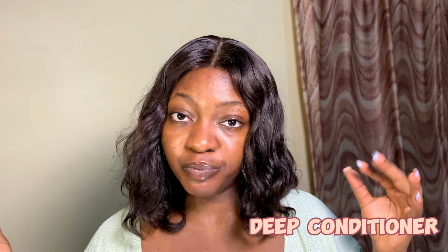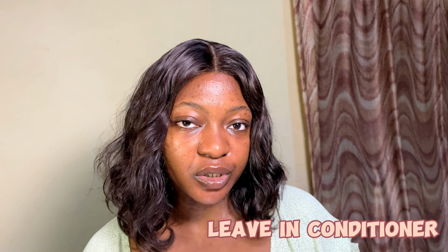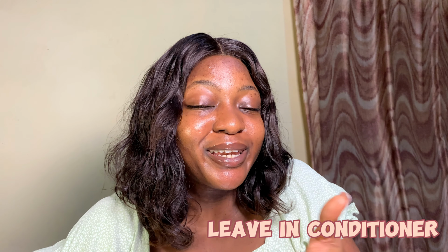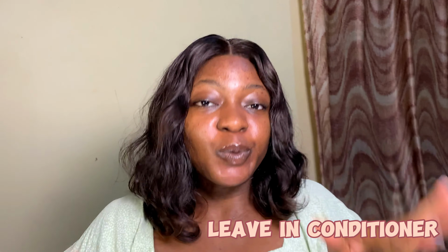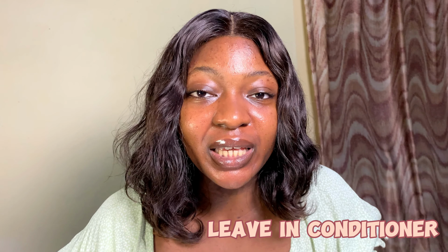They are basically conditioners that you put on your hair, you leave it on for a while for it to process, for it to penetrate your hair and hydrate your hair from the inside, and then after some time you rinse it out. That's it. And then we have the leave-in conditioner, and you can tell from the name, it says leave in. You apply it and then you leave it. It's supposed to be in your hair.